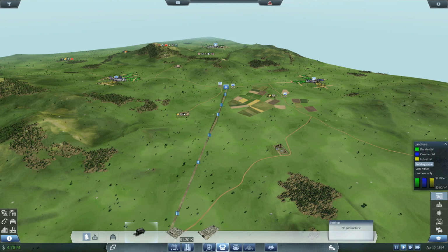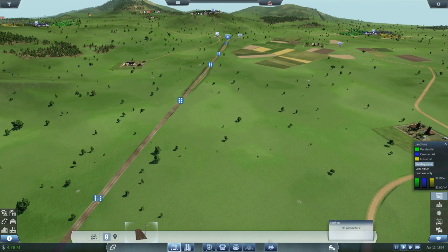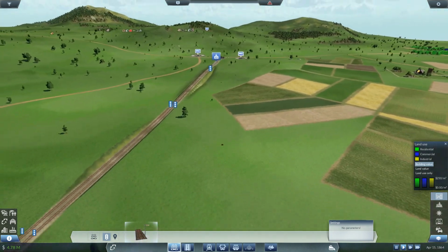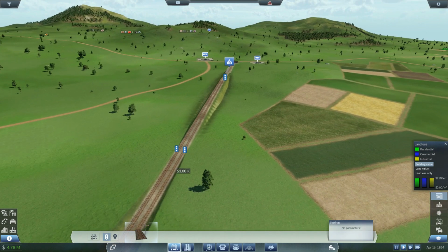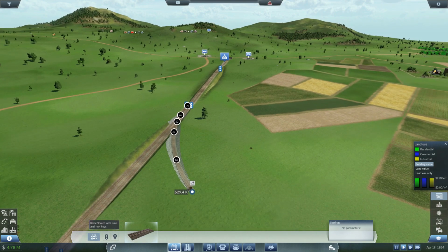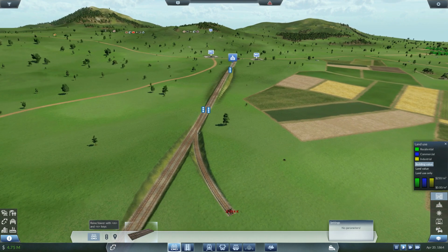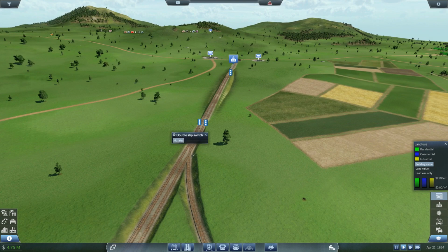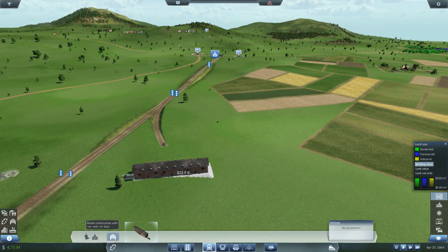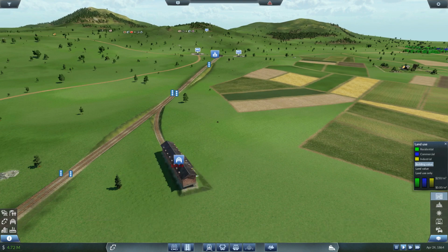We need, wrong thing. We need a train depot. And actually, before I go to train depot, I gotta make tracks for it. Alright, so we want the train to go that way first. So we're gonna put it. Oh, what am I on? Tracks. Alright, make a little double switch right there. And now we're going to get the depot on here. Oh, wrong key. There we go.